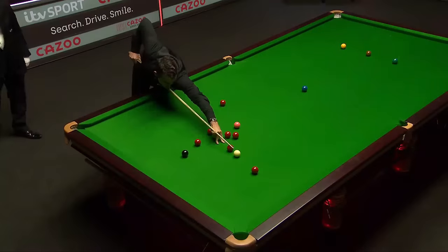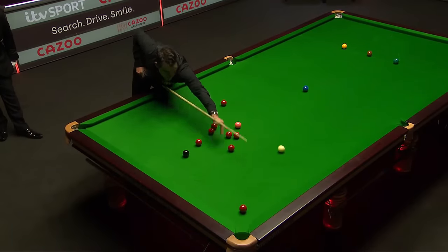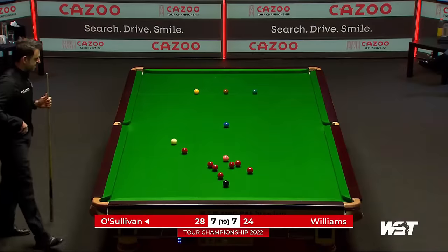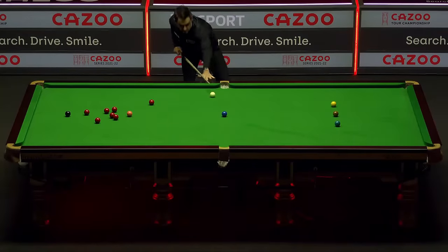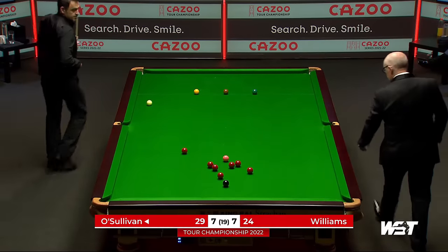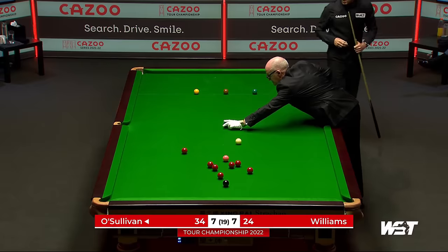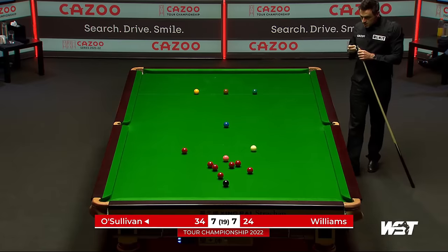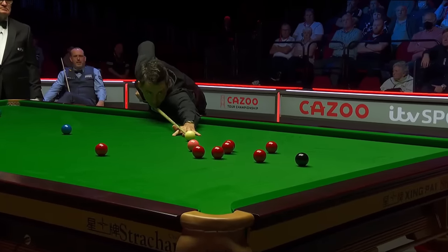Was another loose positional effort, and again hampered cueing. 23. 20. Well, he struck that one beautifully, and he's found a beautiful gap.